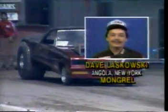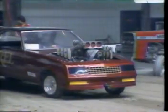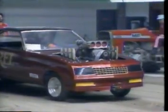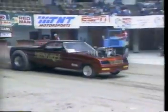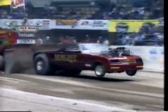as we get ready for the Mongrel, another El Camino Chevrolet. This is Dave Laskowski. He's out of Angola, New York. He runs a 557 cubic inch Rodeck engine. Well, Dave is an unknown commodity with us on the tour. He doesn't follow the points chase with us like everybody else does. So we're going to kind of watch this guy and see what can happen. He could really throw a wrench into this national point chase with a good run here.